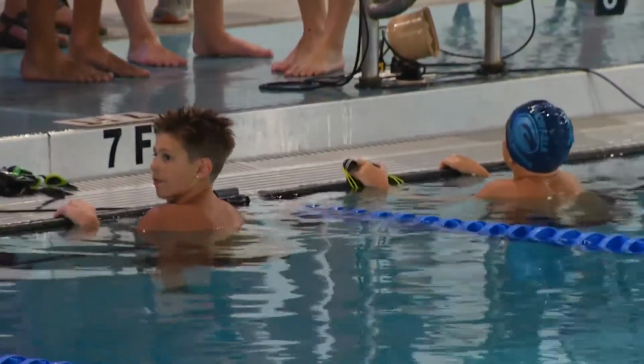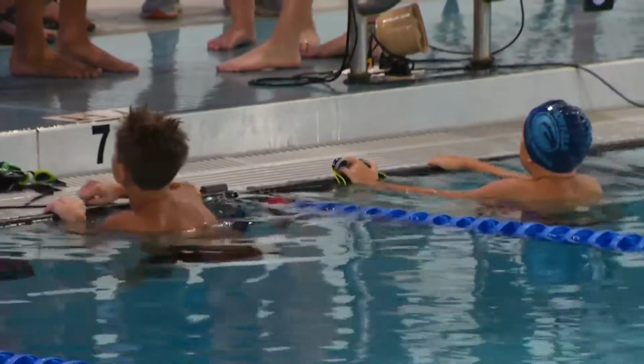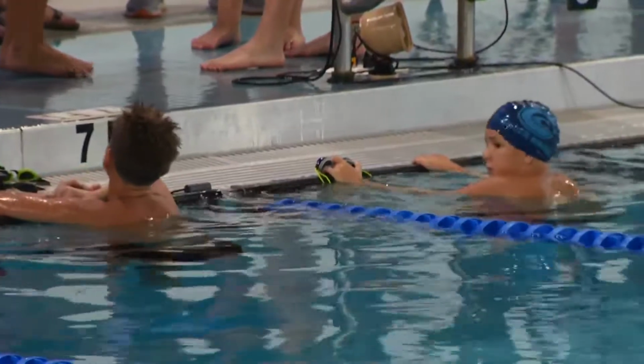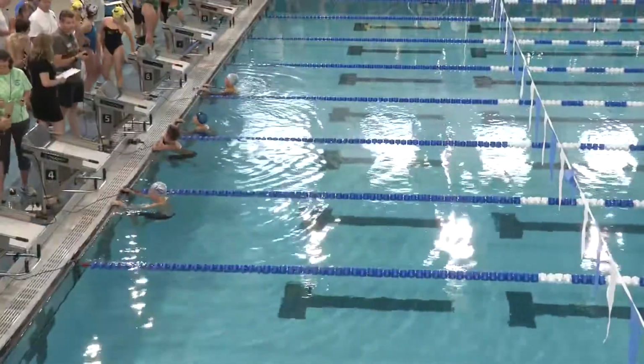Our first and hopefully only snag of this entire city meet. We're going to have James Island in the Somerville Y. Somerville Y in 5, James Island in 6. I would guess that every coach right now is looking at their swimmers saying, be ready, do not miss it. Be ready.